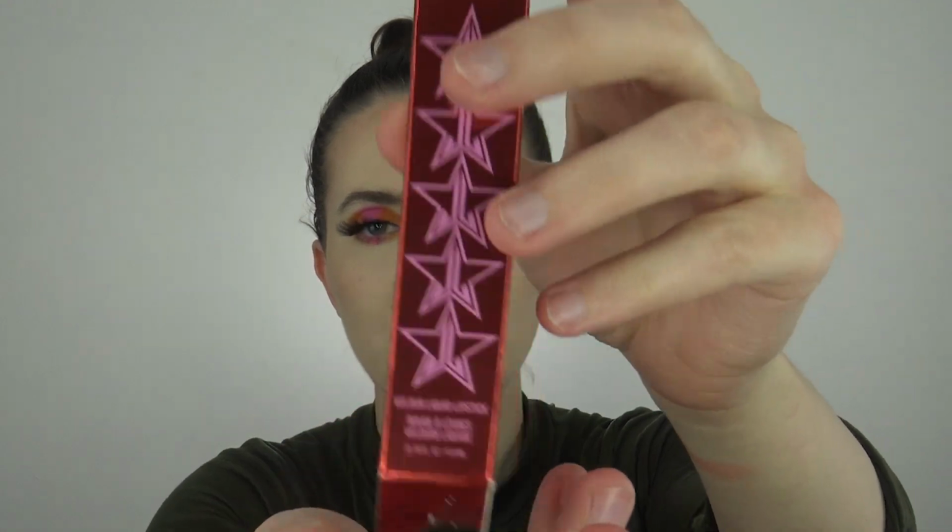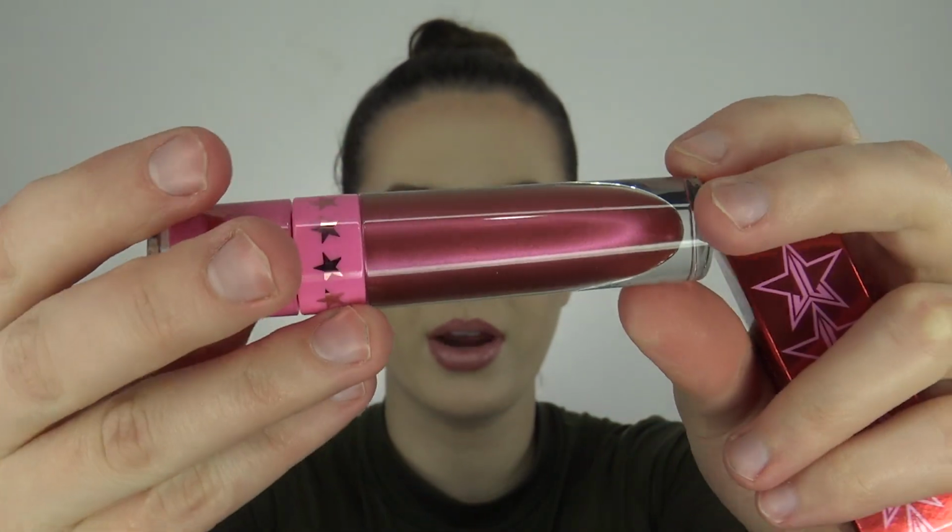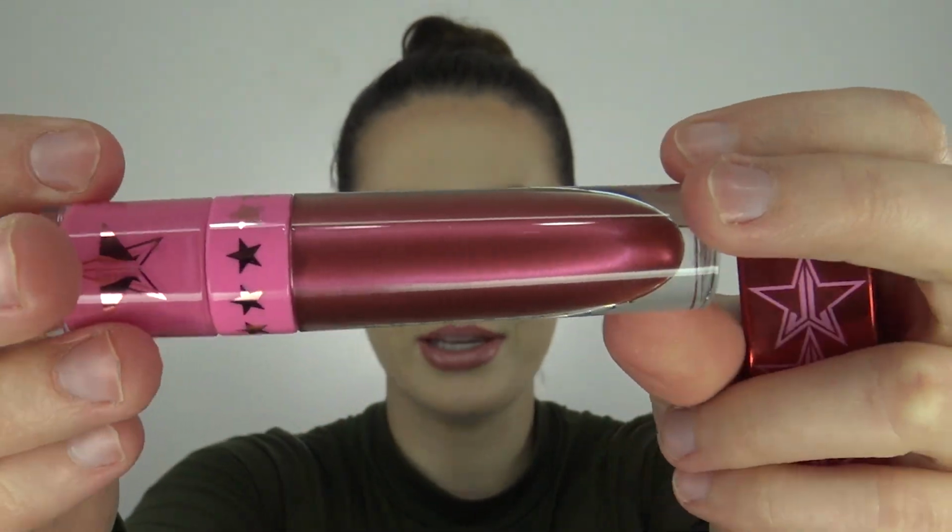The next item, we have the Velour Liquid Lipstick. This one here, I believe this is an exclusive item. There is no name on it. It just has a little heart with a question mark there. This one, it's like a shimmery red color.